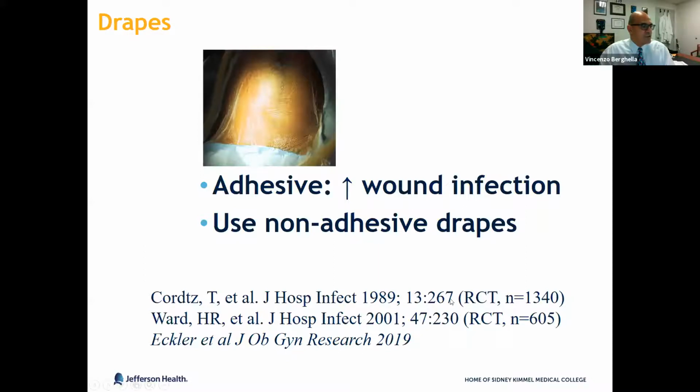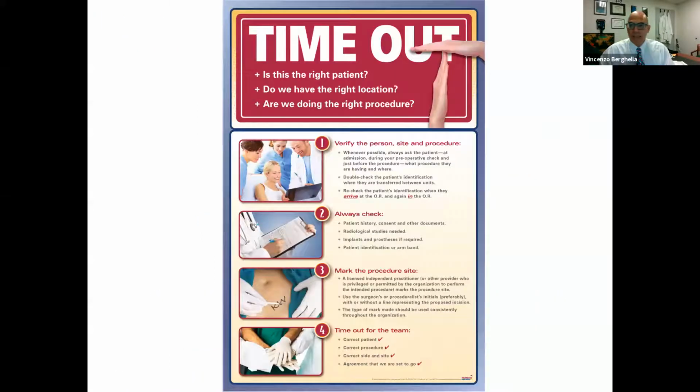We did a meta-analysis on these randomized studies just last year, showing that if you put adhesive drapes just before you start a C-section, you actually can increase wound infection. So use drapes, but no need to have adhesive drapes. Just have a hole and prep it with chlorhexidine, like we said, and no adhesive drapes. And obviously, more people around the world, following Atul Gawande and many other surgical specialties, do a timeout just before starting the C-section.